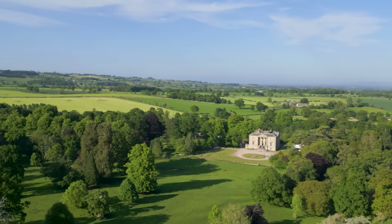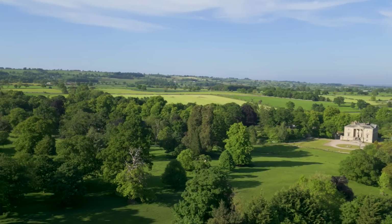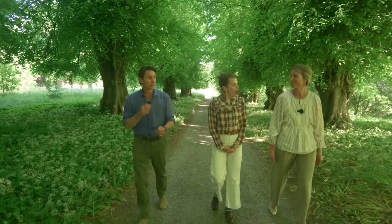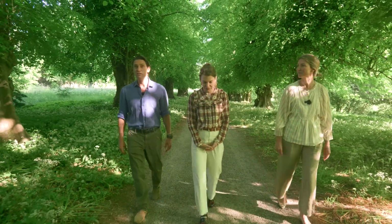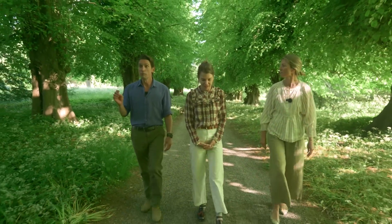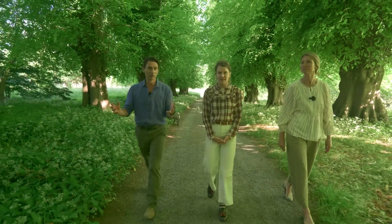We are undertaking a big planting scheme on the estate. We've planted over 20,000 trees here over the last 4 years. As we know, the trees are the lungs of the planet, and we all need to be planting more of them. But they're very rare to find, veteran trees. And these are a great example of that.